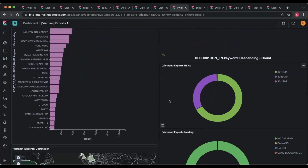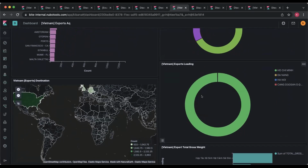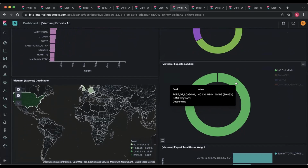So this is another way to show the HS codes in a pie chart. And we also have the exports. So where is the product leaving from? And Ho Chi Minh is the top loading port. You can see over 99% of the product is leaving from Ho Chi Minh.